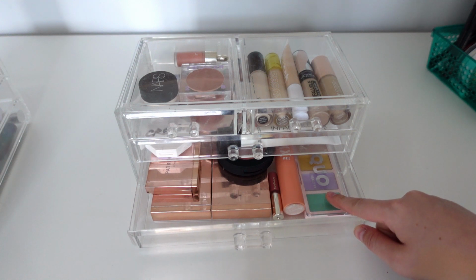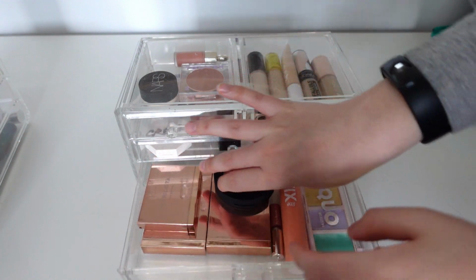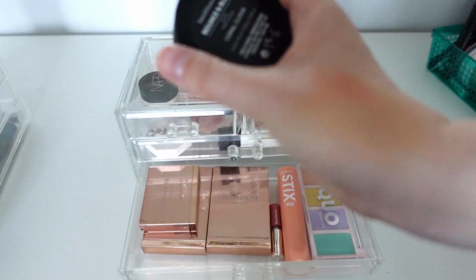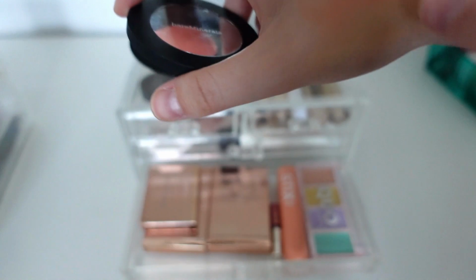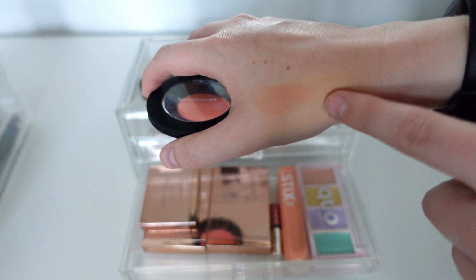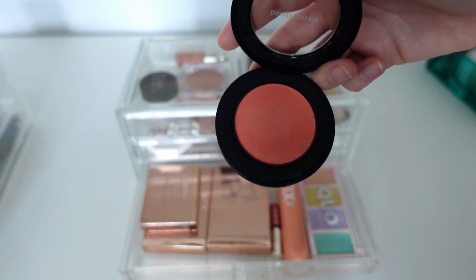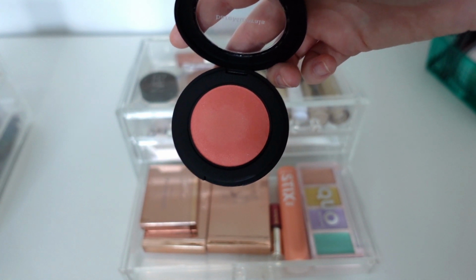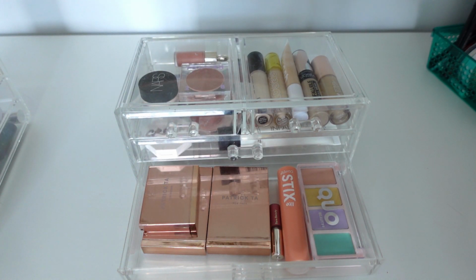The last thing in this drawer that I want to get rid of is this. This is the Bare Minerals Bounce and Blur Blush in Coral Cloud. I have swatched this before, and I wish that I didn't, but it's basically brand new. There's the swatch right there. Buying this was just a mistake. I should have only bought one and tried it first before buying anything else, and this color just does not do it for me. I've never used it since buying it. I tried it, and that should have been a sign enough.